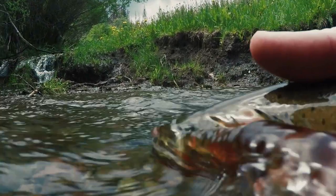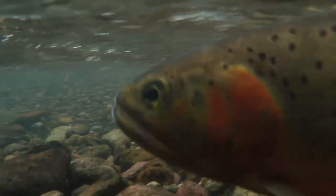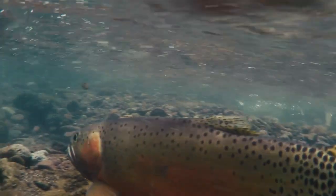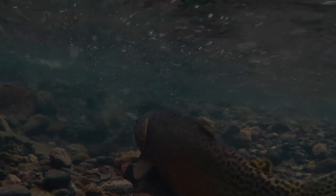And you hold that and you let it go and you watch that fish swim off. And you know that for those few seconds, you got to be a part of that kind of beauty. And it's just incredible. There's nothing like it.